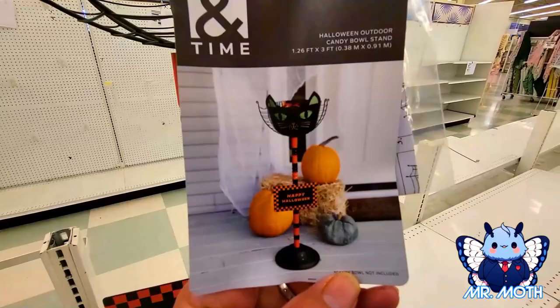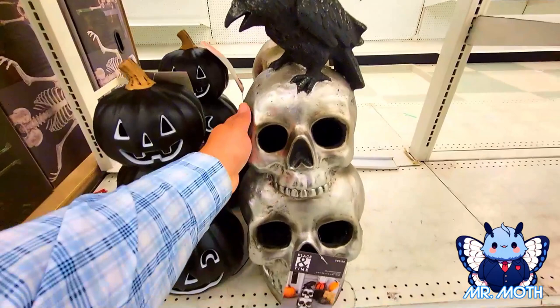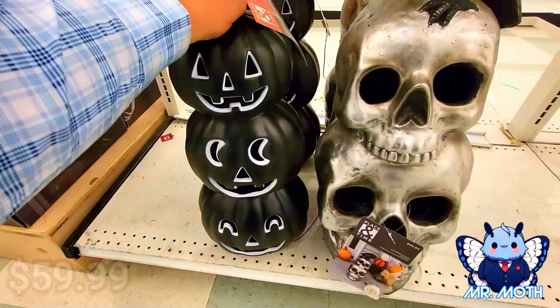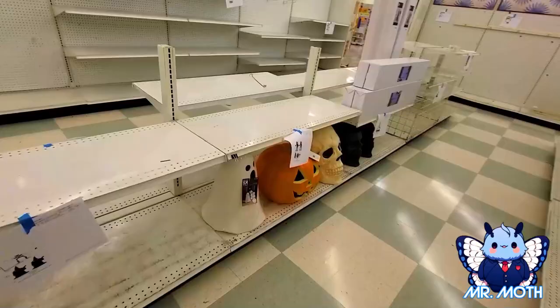Some more cool stuff. Oh, another crow. Or a raven. Hello, raven. How you doing? And let's see, this one right here with the skeletons. $99.99. Glows a little bit. And here's a triple black pumpkin. Pretty cool stuff. Pretty light. And this one is $59.99 right there. Let's see if I can get it to light up for you. That lights up pretty cool. There you go.